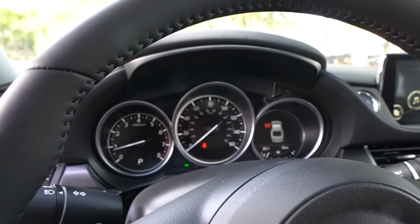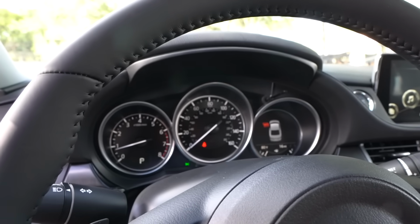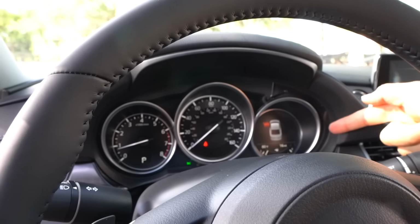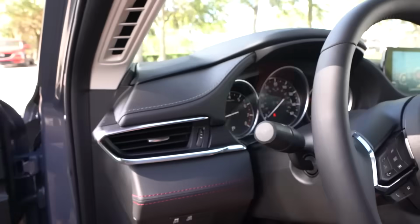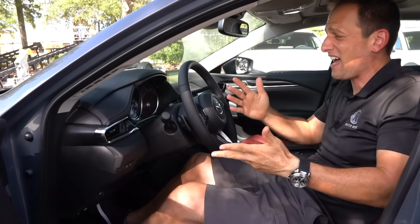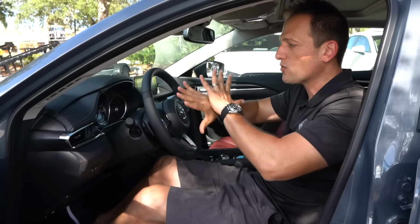Well, guess what? I don't care. I love the way it's got a nice analog tach, analog speedometer. You have your digital display on the right. Other than that, you got a head-up display on top of it. So they got you covered with some technology. It's not like they just have one speedometer in the center and that's it. Everything else is well sorted.